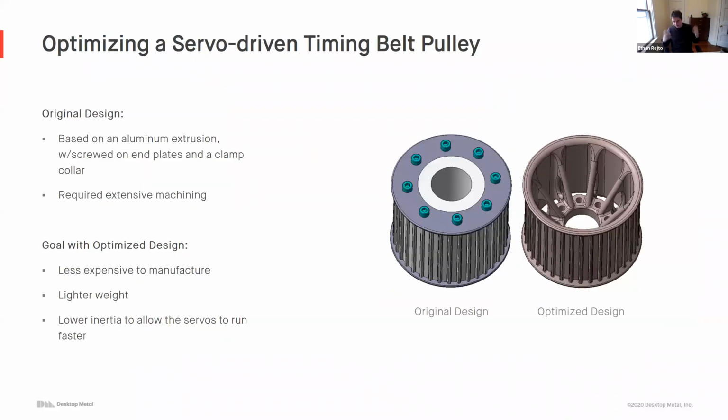Another example, this is a great example of actually optimization using 3D printing. This is a timing belt pulley. It's driven by a servo motor. The original design was based on this aluminum extrusion. It had these collar plates that were clamped on either end. It also required some extensive machining to get it to work.